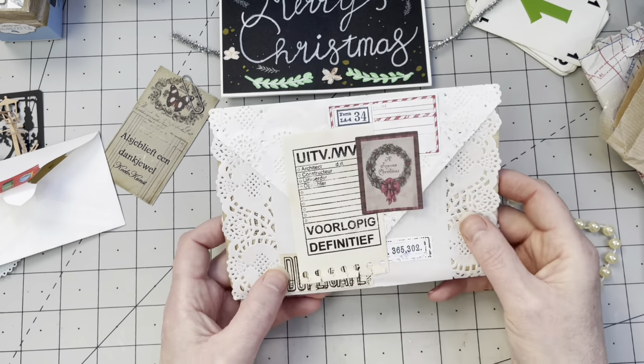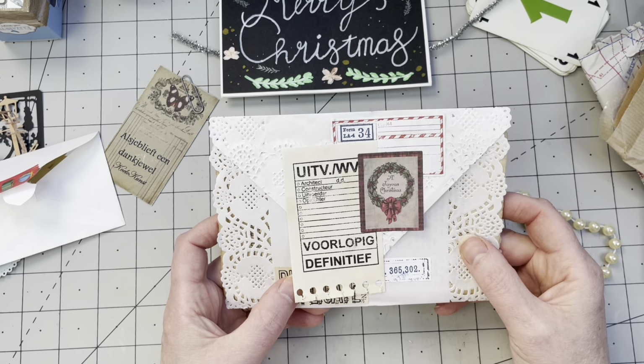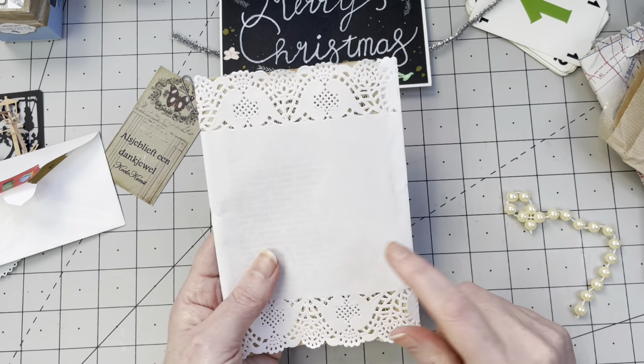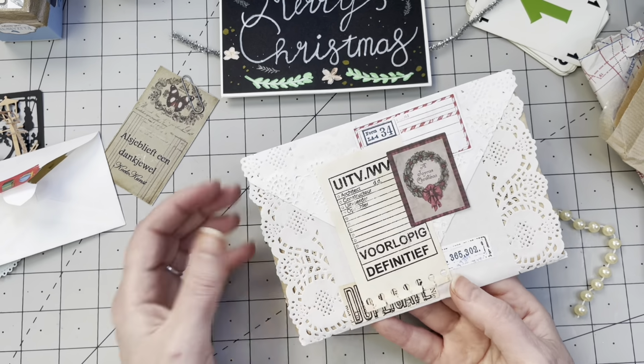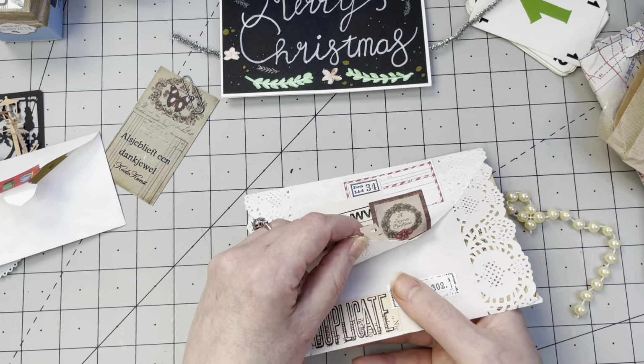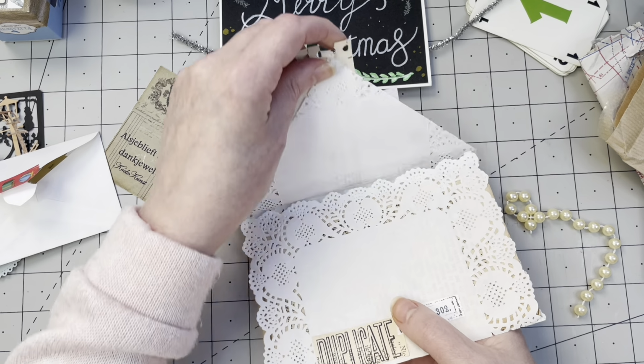And then we have this. Oh, I love this. It's a doily. It's a paper doily, like a cake doily. I have those. Oh, I can make something. Oh, you can make something with this. That's cool. Can I open it up? Yes, I can.